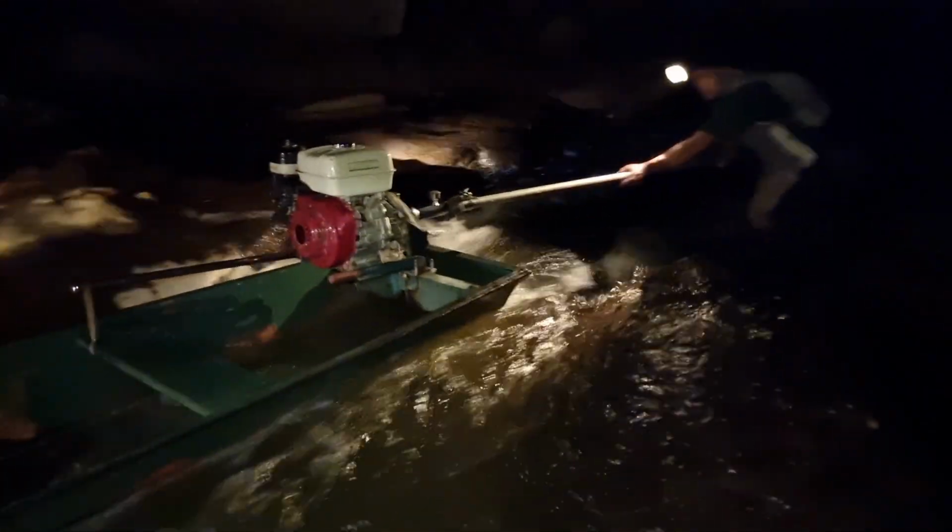Way, they're pulling it up the rapids! They're pulling it up the rapids! Go on, boys! Wow! What a hero.